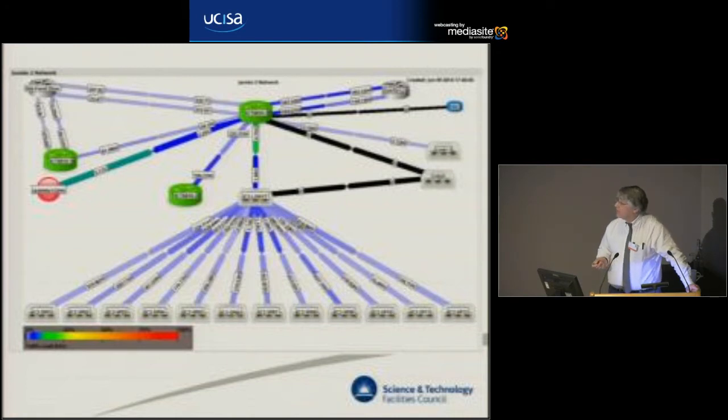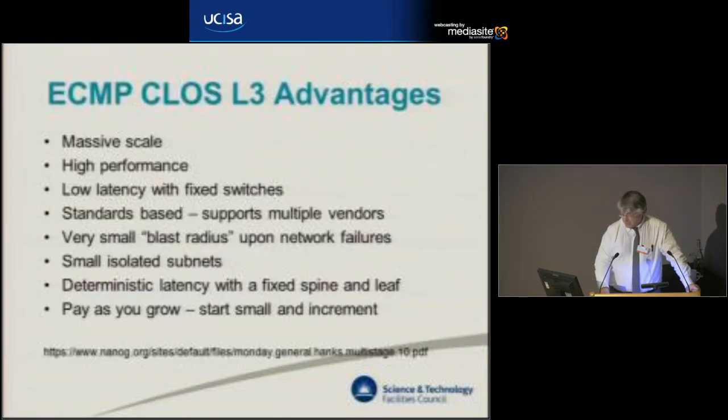And to prove the ECMP works, at the minute, up until Tuesday next week, we have a 40 gig pipe coming out of JASMIN 1 and then going into JASMIN 2. This is one of the leaf switches in JASMIN 2, and here are our 12 spines. You can see I've got a 5 gigabit stream here, and it's being equally chopped up between all of the links.